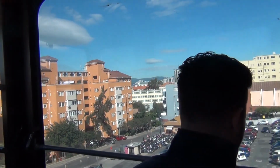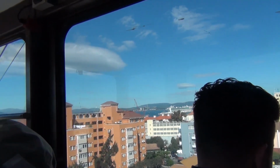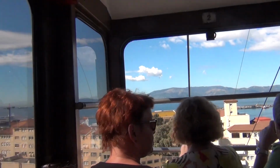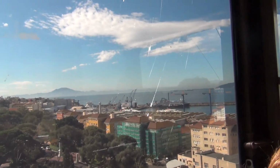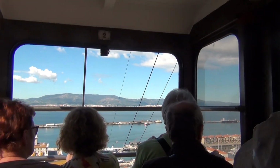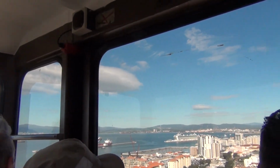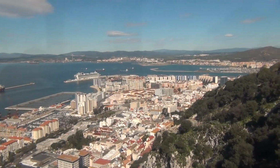At the top station, you will have the opportunity of meeting the famous Barbary apes. Please note, these creatures are wild animals, roaming free, and will bite if provoked. So please do not touch or feed them. Once you reach our top station, you can pick up your multimedia tour, which is already included in your ticket from the cafe. Thank you, and enjoy your visit.